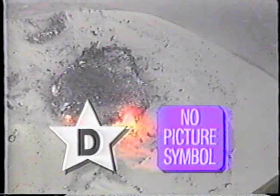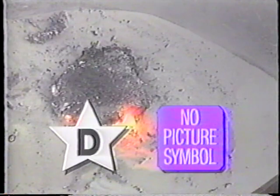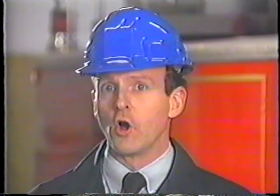Class D fires are metals which burn, such as magnesium or lithium. Some extinguishing agents will put out only one class of fire, and some are suitable for 2 or 3 classes of fire, but none is suitable for all 4.